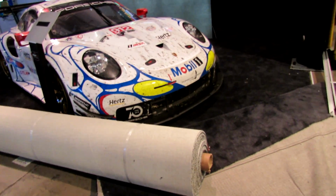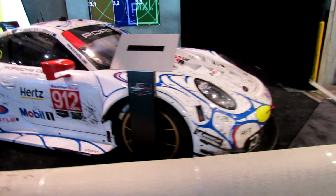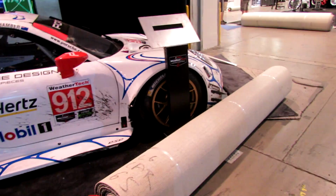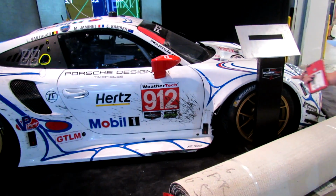Sure, if real dirt and real mud, but it looks very real. What do you think, Rachel? There's grass and stuff on them. Okay, it is a real car. See, this is how I want to show up to shows, like this, with the car just totally messed up.